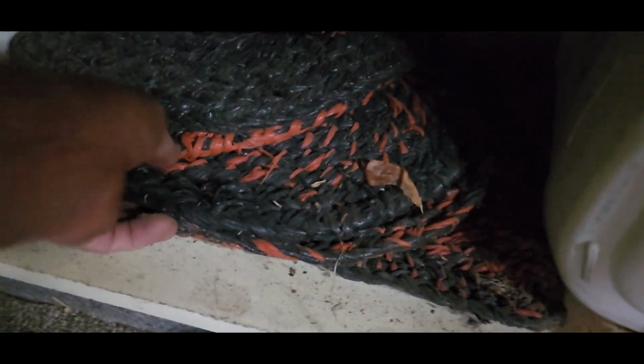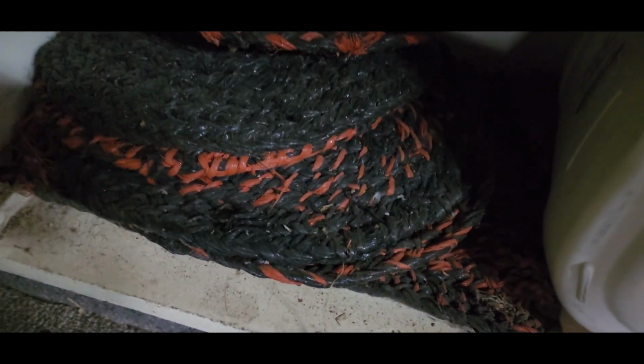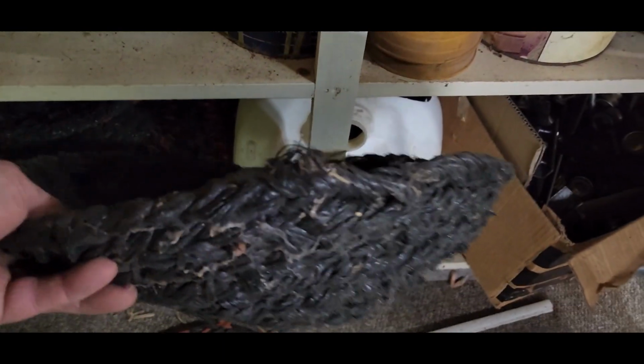So I guess you could use them on the floor of the car or at the back door or something. So that's pretty cool. This one almost looks like it's a basket. I'm not sure if it was meant to be or it might have just curled up.